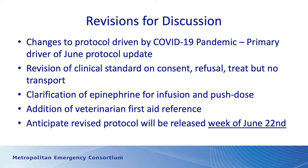We also are taking this as an opportunity to revise our clinical standard on consent, refusal, treatment, no transport. This really was a revision we made in December for this year. However, when the protocol came out, the principal changes that we made failed to show up in the protocol, so we're adding them in the protocol, but 6 months late.